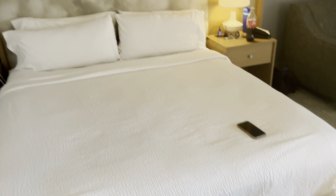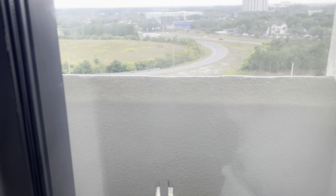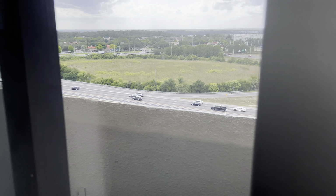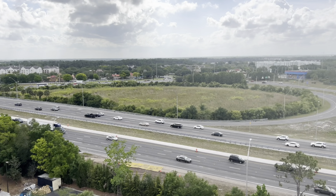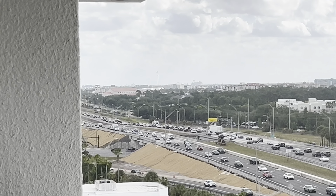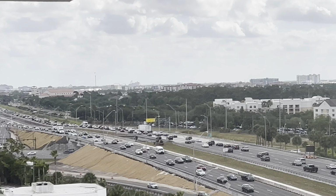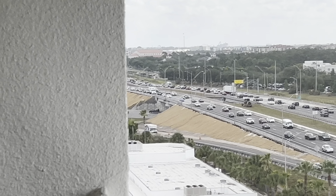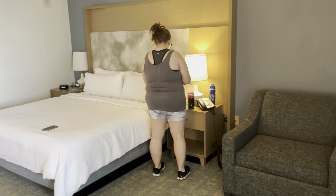King size bed. Nightstands on both sides with lamps and USBs. Chair. Open it out to a balcony view. Balcony view of I-4. And very far in the distance, you can see the coasters of SeaWorld in the far distance.